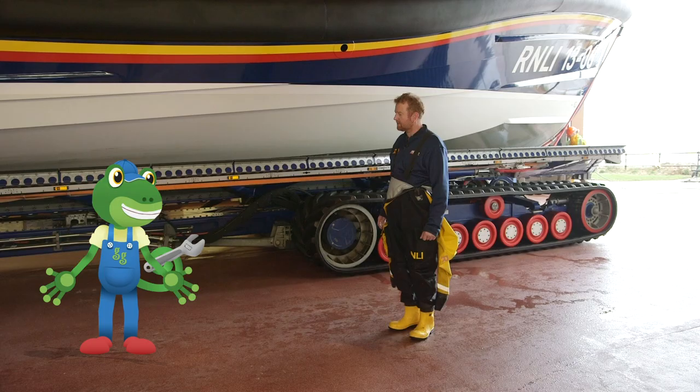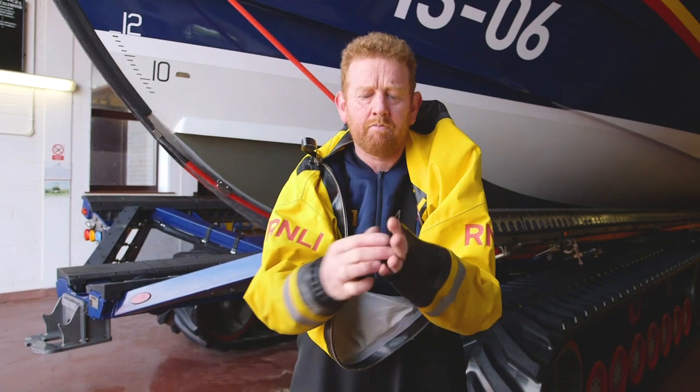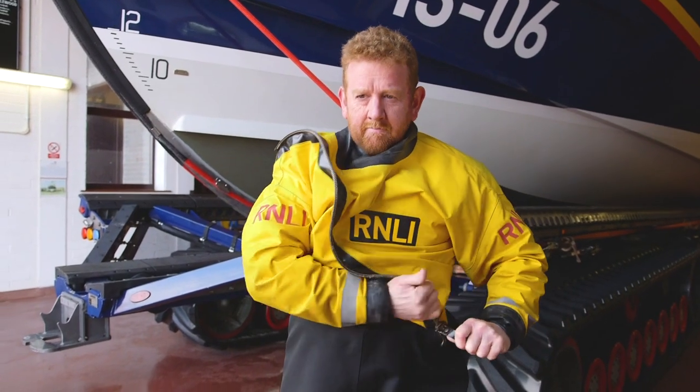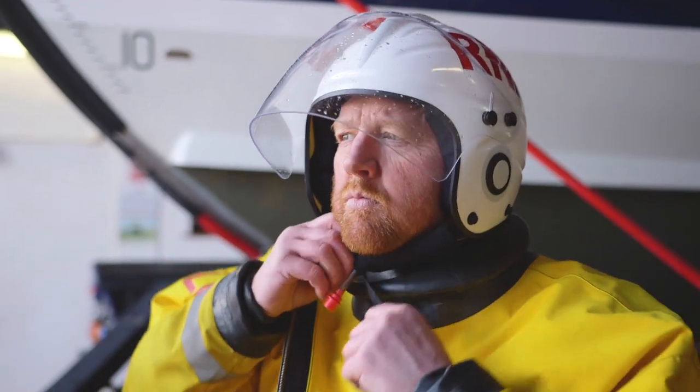Gecko, would you like to join us on a hovercraft training exercise? Oh, yes, please, Chris. To stay safe, warm and dry, the crew have to wear this safety gear. The helmet is actually called a gecko helmet. Can you believe it?